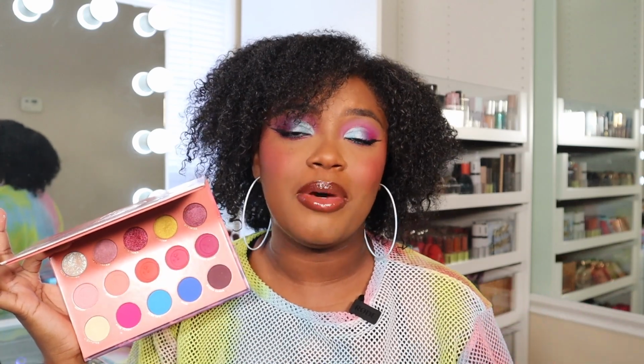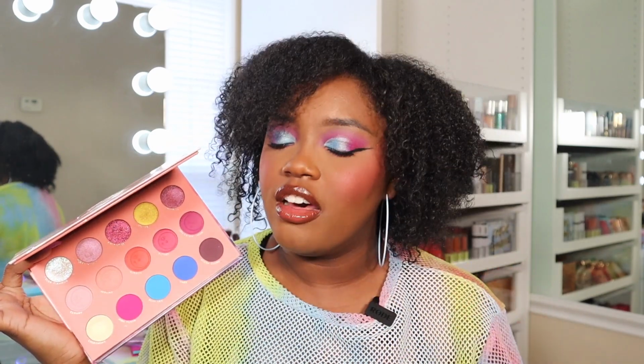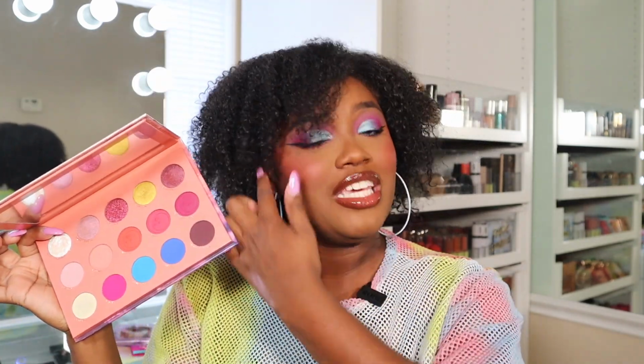Really gorgeous blue shifting shade in this palette. There's some really gorgeous shades in here. I feel like this is just really perfect for this time of year. If you could get your hands on this, I definitely recommend that you do. I'm not sure if this is limited edition or if this is a part of his permanent line, but if you get this palette, you are not going to be disappointed. The formula is really great. The mattes are buttery, creamy, pigmented. I love this palette. These shades are really, really bright and intense, so keep that in mind.